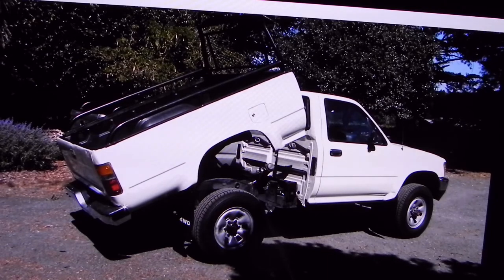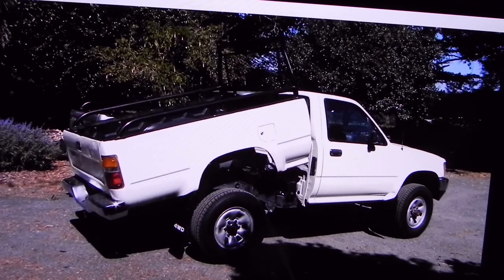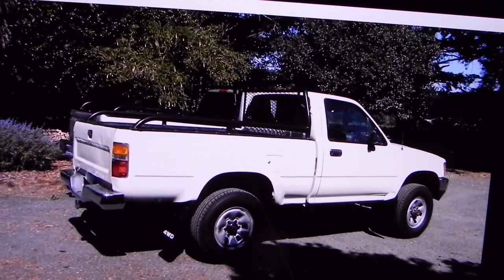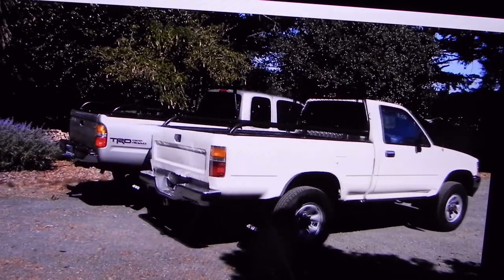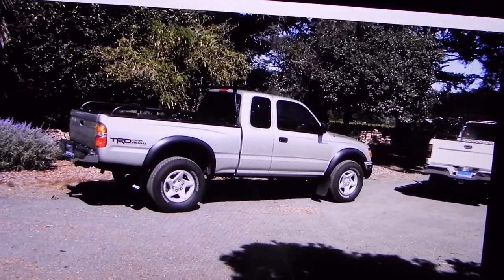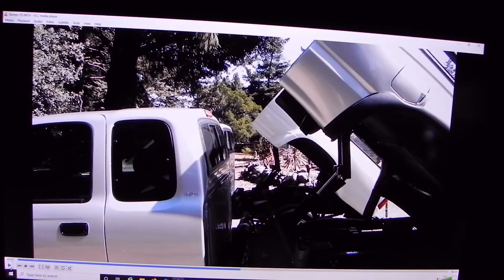So in 2008, we bought a 2004 Tacoma. It was the last year Toyota had a metal bed. For the 2004, I decided to move the hinge point of the bed as far back as possible.